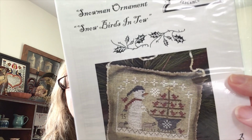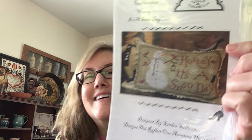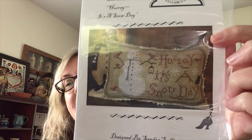These are all done on 32 count putty over-dyed linen. Weeks Dye Works putty linen. Has a really rough, raw feel to it. That looks nice on there. Hurry, it's a snow day. Gosh, I got a lot of these. I must have really been on a Homespun Elegance kick for a while. Well, you know, my house is so old that I think I go for the old and crusty. It says, hooray, it's a snow day.